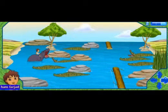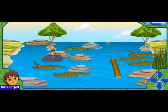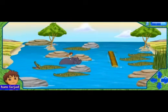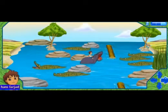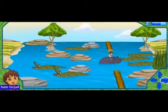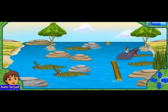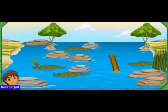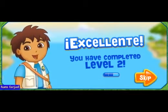Awesome! Perfecto! Great. Watch out! Yippee! Watch out for the logs! Great job! Excelente! Let's hurry! We only have one more part of the river to cross.